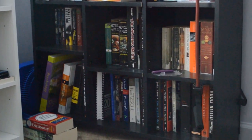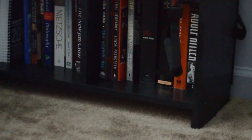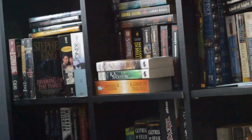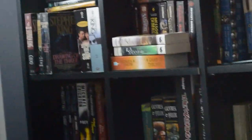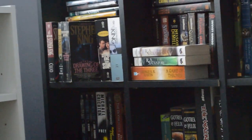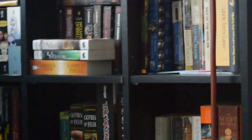Okay, if anyone wants to know what my books are, here you go. I got a lot of random stuff, like school books, over here, Charles Manson. I got a lot of Adolf Hitler, including his book, Nietzsche, Warhammer, Stephen King. That whole shelf is for Stephen King. This is like fantasy and whatnot. Those are Forgotten Realms books, Legend of Drizzt series.